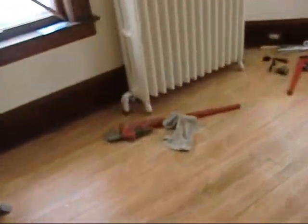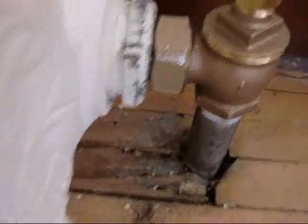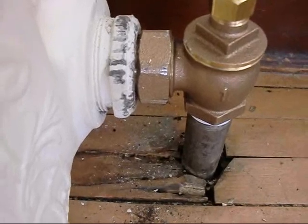Ugh. Well, so far so good. Luckily the wood was soft, I was able to draw it in. Imagine how many times the coal man went down here to shovel coal. Wear those stairs out.